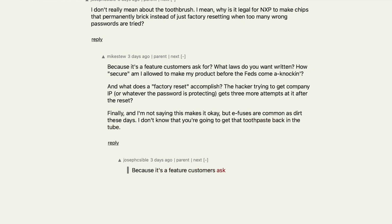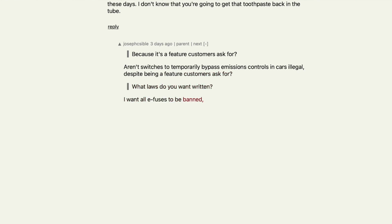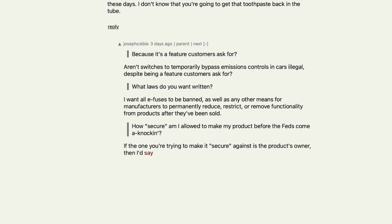Because it's a feature customers ask for? Aren't switches to temporarily bypass emissions controls in cars illegal, despite being a feature customers ask for? What laws do you want written? I want all e-fuses to be banned, as well as any other means for manufacturers to permanently reduce, restrict, or remove functionality from products after they've been sold. How secure am I allowed to make my product before the feds come a-knockin'? If the one you're trying to make it secure against is the product's owner, then I'd say, not at all, would be a fine answer.